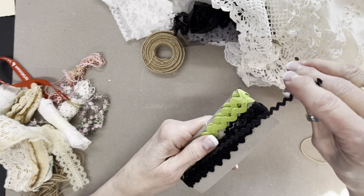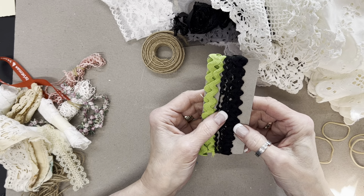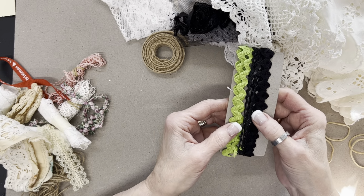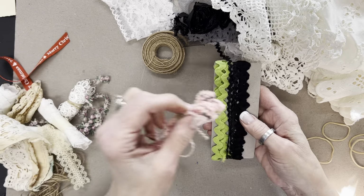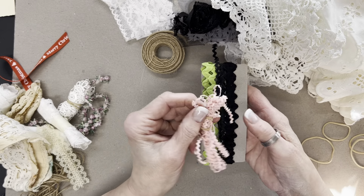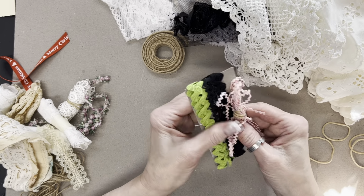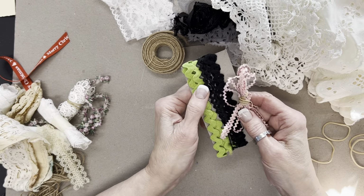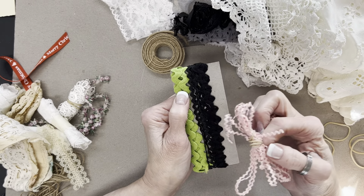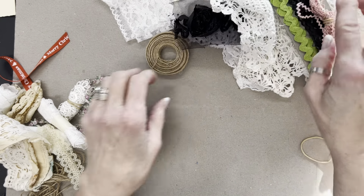I did start wrapping some of the, what do you call this? Zigzag, what do you call this stuff? I can't remember. And here's some rickrack, some really narrow pink stuff. So again, do I put this away, or do I leave it on my table and quickly use it? I would hope that I would leave it on my table and quickly use it, but we shall see.